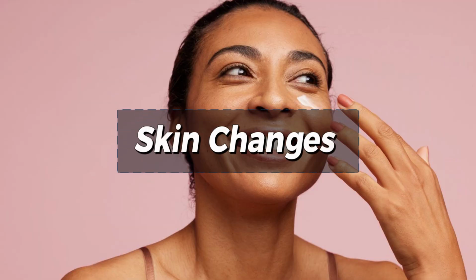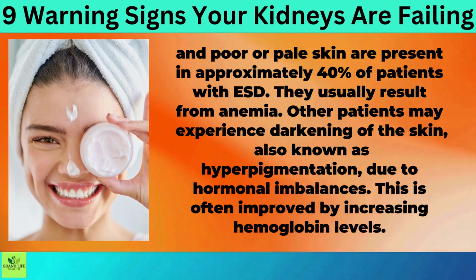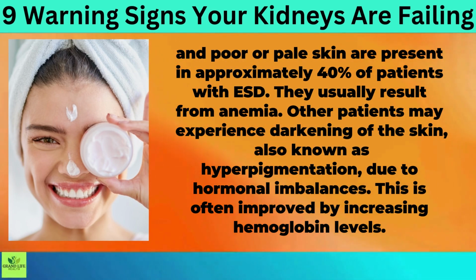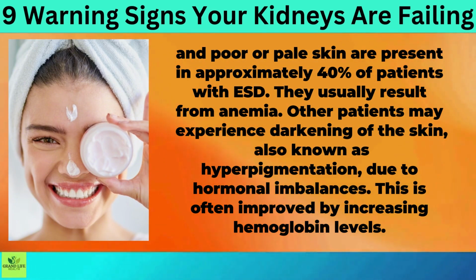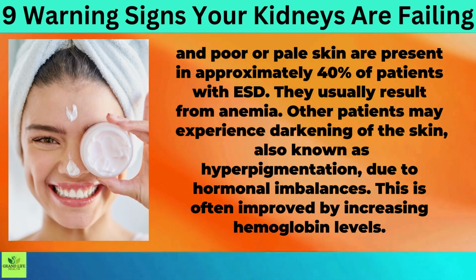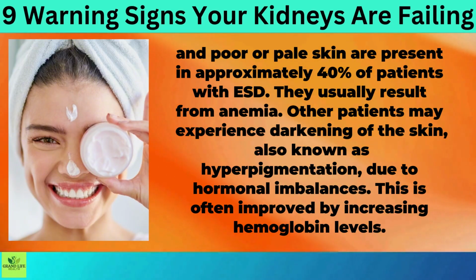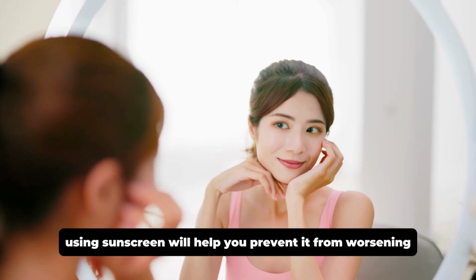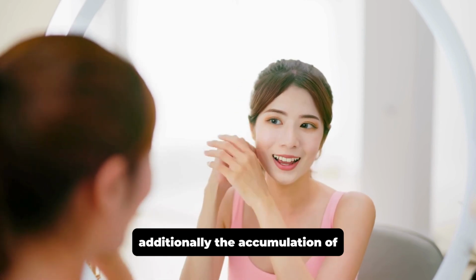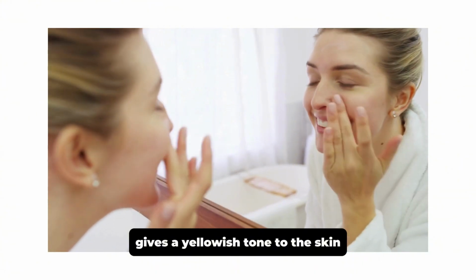Skin changes, skin discoloration, and pale skin are present in approximately 40% of patients with ESD. They usually result from anemia. Other patients may experience darkening of the skin, also known as hyperpigmentation, due to hormonal imbalances. This is often improved by increasing hemoglobin levels. If you are dealing with hyperpigmentation, using sunscreen will help you prevent it from worsening. Additionally, the accumulation of substances that make the urine yellow gives a yellowish tone to the skin.